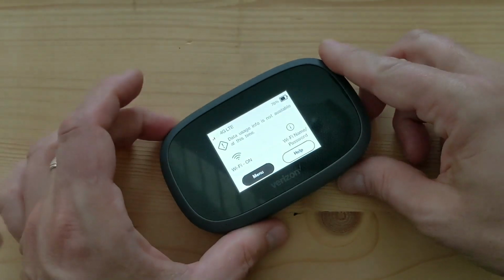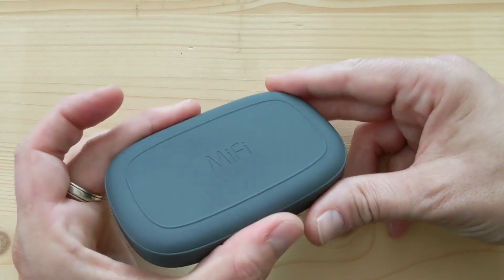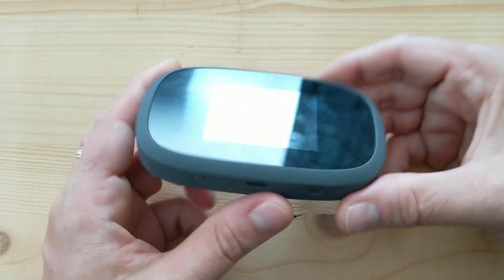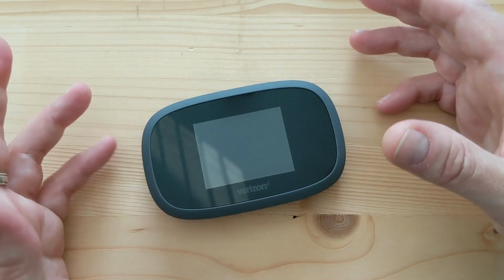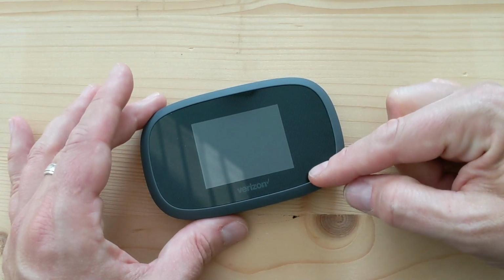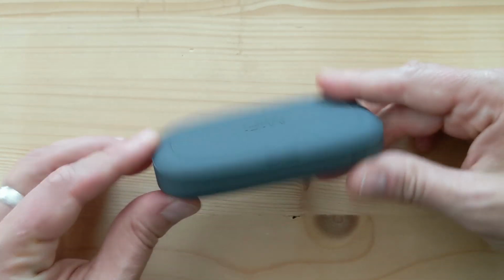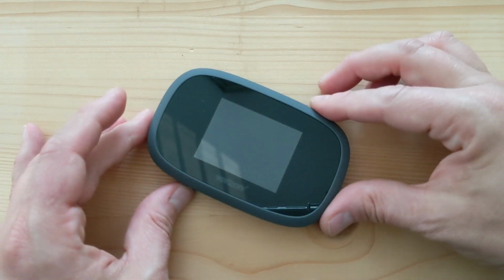So there you have it, folks. This is the Jetpack from Verizon, Inseego, Novatel. The big news here again, Category 18 LTE. That is 1.2 gigabits per second LTE. Look, there's a notification LED here. And that should be pretty awesome for road trips, camping and all that stuff. So I'll keep you posted as to what I think.